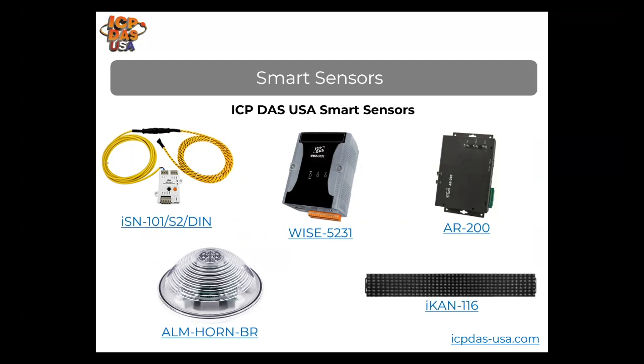The AR2000 triggers an output based on vibration intensity. It's used to turn equipment like servers in a data center off for safety based on the vibration intensity. The ALM Horn BR is a single input, single output transducer alarm siren with 4 selectable tones. It triggers an alarm based on sensor data. The ICANN 116 is a Modbus TCP-based LED display for displaying messages.